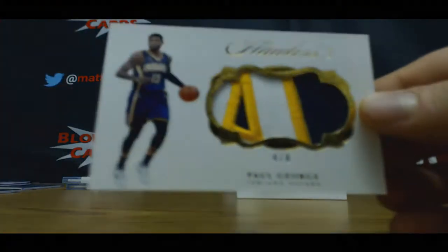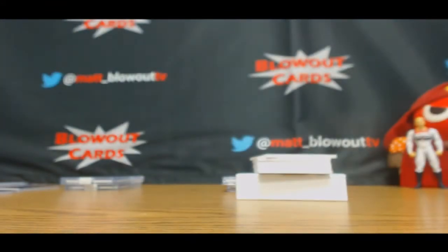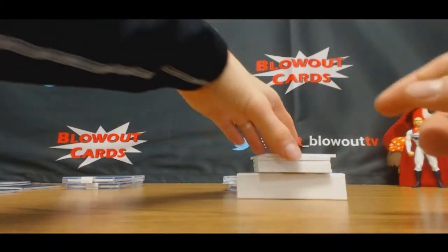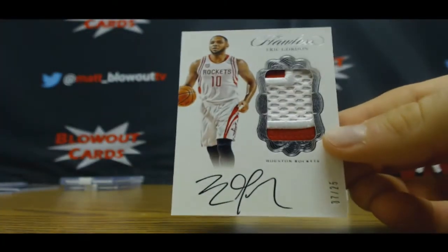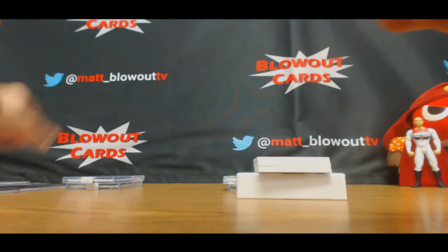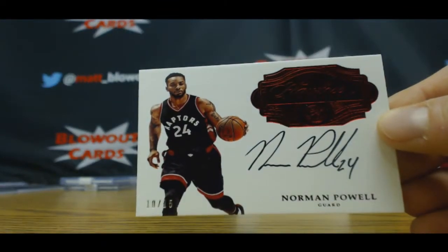Paul George. This is number 4 of 8. There's the Ike. Jumbo patch. And then we got an Eric Gordon numbered 7 of 25, patch autograph, 2 colors, arch. Autograph Norman Powell. This is 10 of 15. Zero spots, Brian.